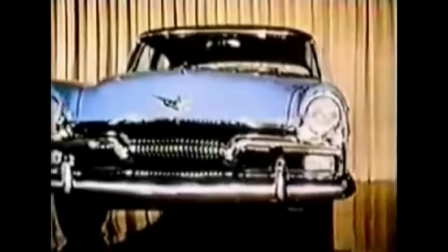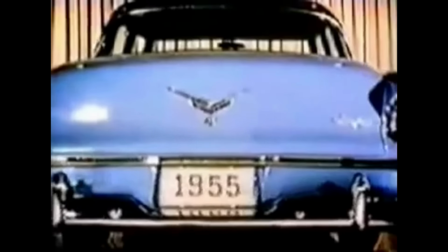Watch, for here is sheer magic. For now, the completely all-new Plymouth comes to life. It's longer, more than 10 inches longer. It's lower, it's wider, it's bigger. Here for the first time is a truly big luxury car in the lowest price field. Never before has so much beauty, so much styling, so much motor car been offered to so many for so little.